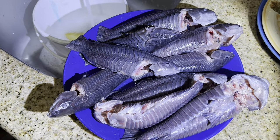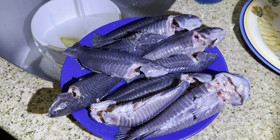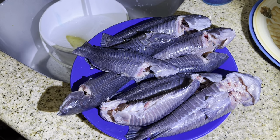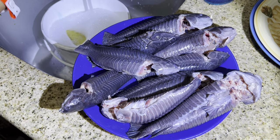Apparently, guys, like I said, it's a delicacy in Guyana and Trinidad. I don't know what other parts of the world eat these fish, but if you eat them or your family eats them, let me know in the comments where you guys are from.